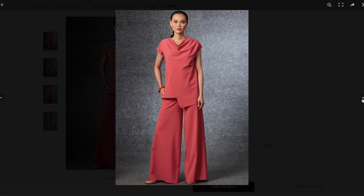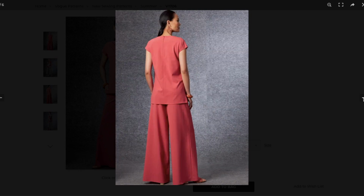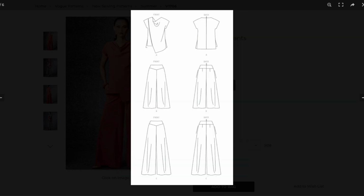Here is an alternate version. Love the fabric choice here. This I'm assuming is kind of like a linen or something. I don't know what's going on with the hem. The hem seems a little like not substantial enough for that fabric. There's the back of the tunic length. Oh, they're both the same length. Right? This hem is not sitting right. Something's not right with that. Oh, look at the waistband.